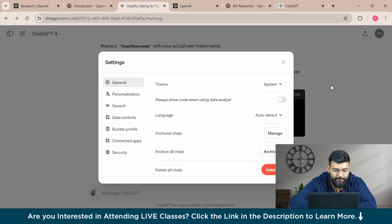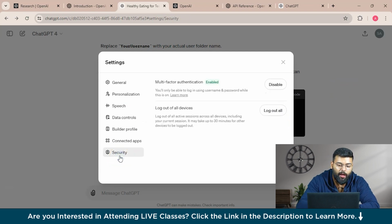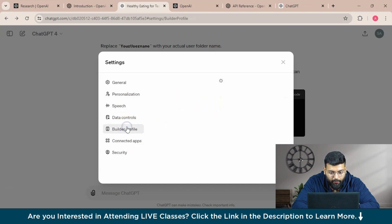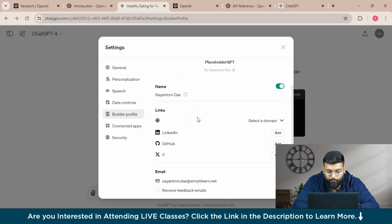And if we go to settings, we have data controls, where if you want to export data, you could export the whole chat and send it to someone else. Similarly, you have the security feature. If you want to have multi-factor authentication enabled on your account, you could do that. And you can have some connected apps, that could be Google Drive or Microsoft OneDrive. We have a builder profile section also. If you want to build your profile here, you could place your LinkedIn, email ID and the GitHub section, and you could also link your X account.